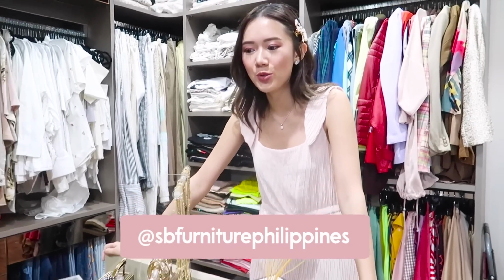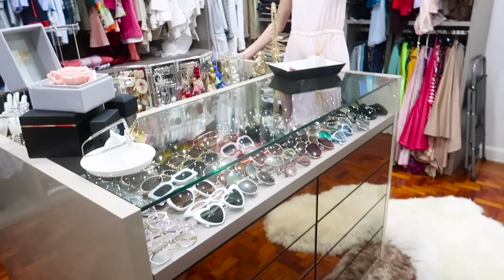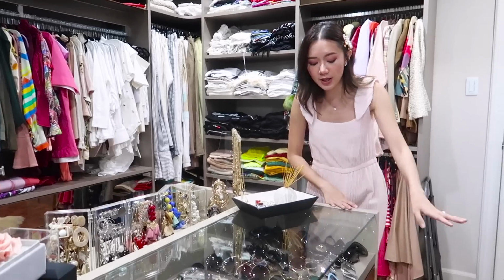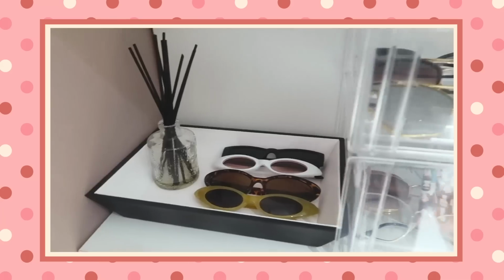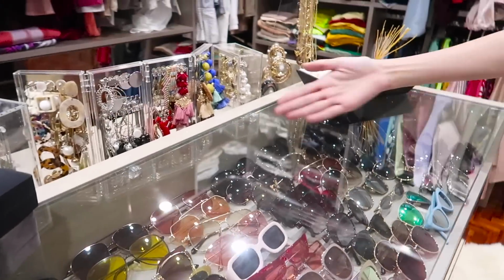And so now we've got my island that's also by SB Furniture. So again, like everything else, the entire thing is movable. Finally, I've got all my accessories right here laid out, like my sunnies. It used to be really hidden. So everything's there. Wala nang separation because before I had some sunnies in my second floor, some sunnies in my third floor. So now I've got all of them, again, color coordinated.